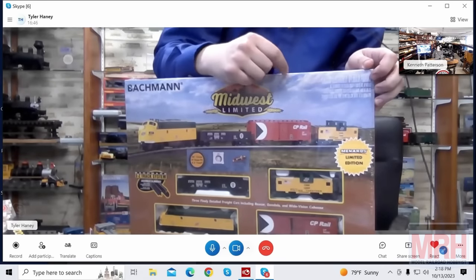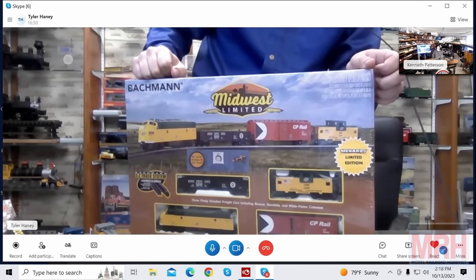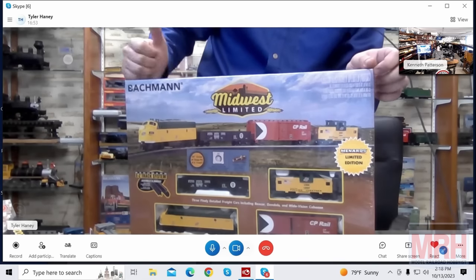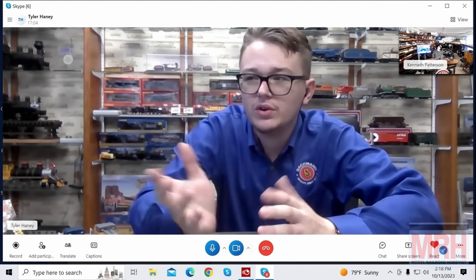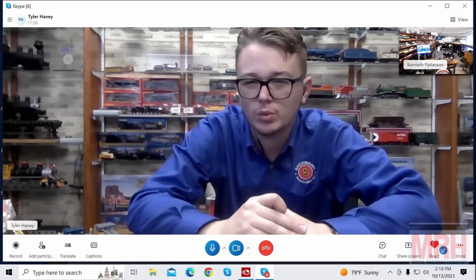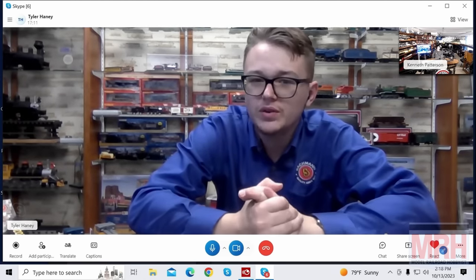And then over here, we've got the Midwest Limited. This features the Chicago Northwestern Railroad. We've got an F7 and matching caboose, a CP Rail boxcar and a Pennsylvania gondola. I imagine a lot of people watching this are experienced modelers, but if you're looking to get your son or daughter or friends into model railroading for the first time, those Menards exclusive train sets are a great way to get started. That's what I've got for this month.